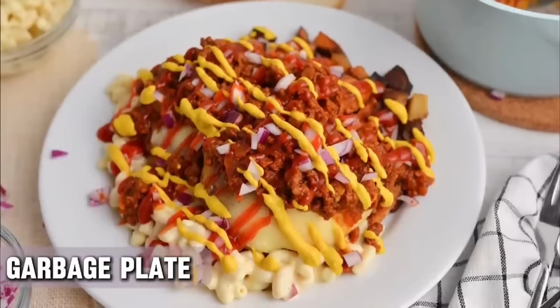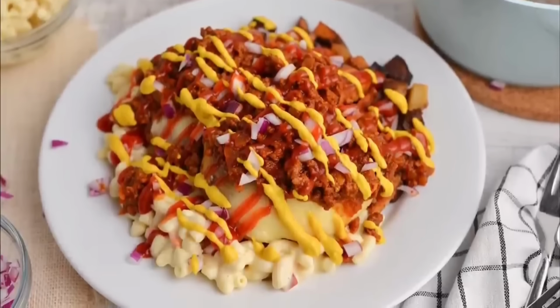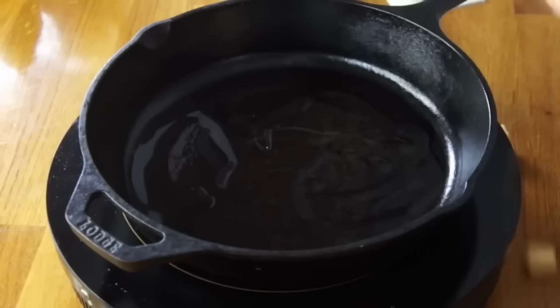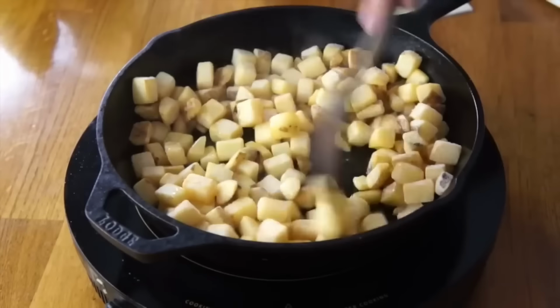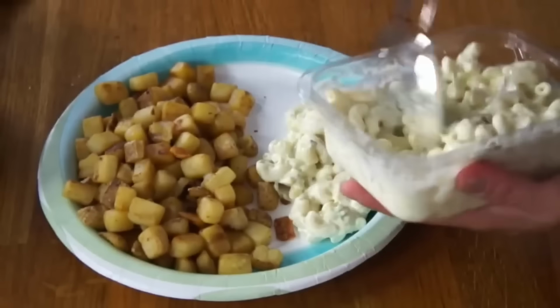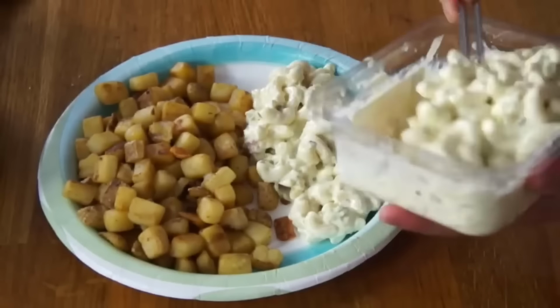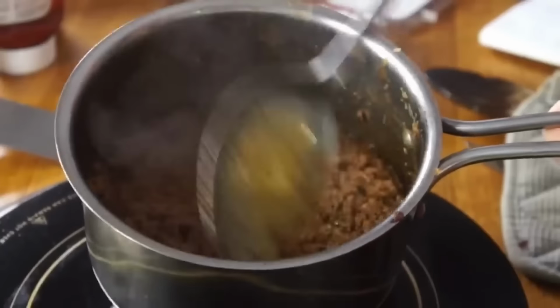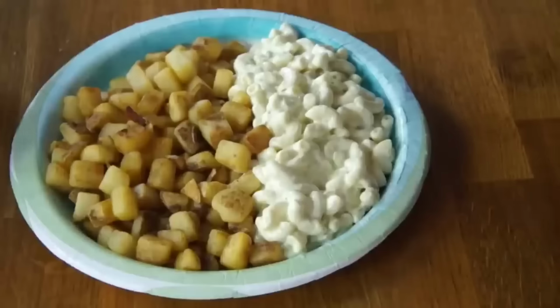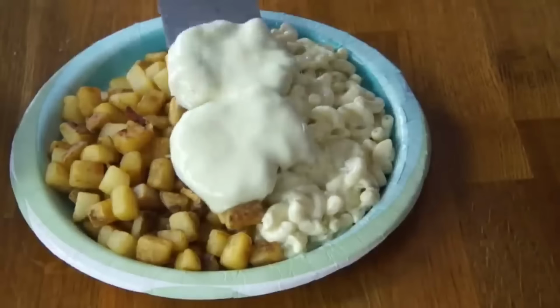Next up is the infamous garbage plate. Before you start raising eyebrows because of the name of this one, just hear me out. So this was basically a mishmash of whatever was on hand. Imagine a plate filled to the brim with macaroni salad, home fries, baked beans, and some kind of protein like sausage or ground beef. And don't forget the toppings: chili, onions, mustard, and your choice of hot sauce or ketchup.